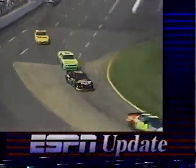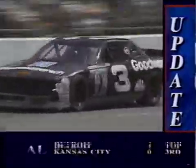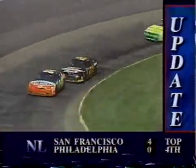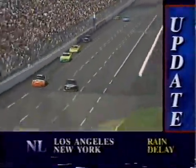Rusty Wallace continues to lap traffic, putting another one on Phil Parsons. Ahead is Jeff Gordon, who lost a lap on the pit penalty. Closing the gap, however, is Dale Earnhardt. And on Thursday of this coming week, April 29th, Dale Earnhardt will celebrate his 42nd birthday. Here's Jerry Punch with Hut Strickland.